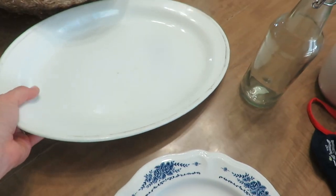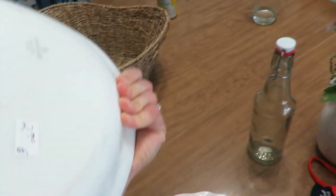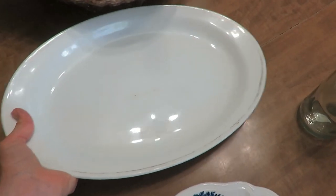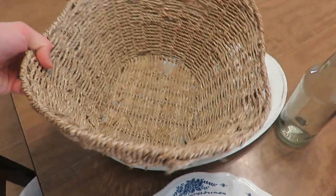And then I got this large serving plate, and it is also a Homer Laughlin. That was $2. You can hang those, serve with those. Lots of versatility. And then lastly, I got this really fun basket.